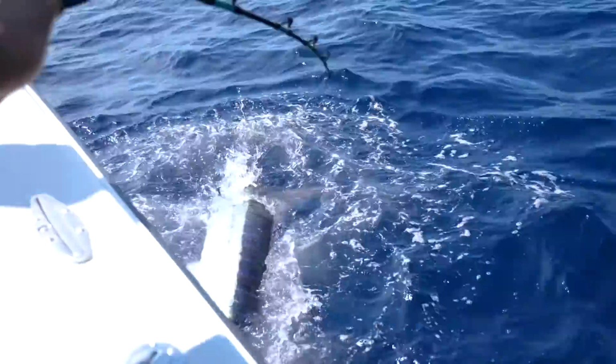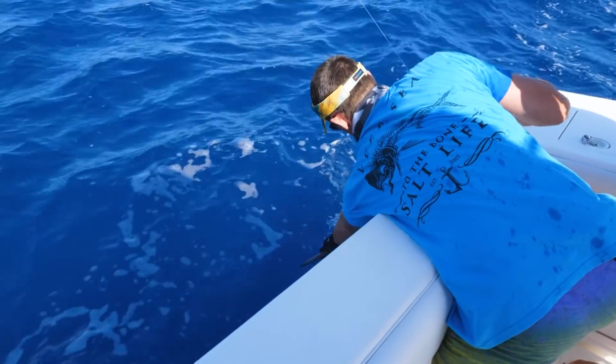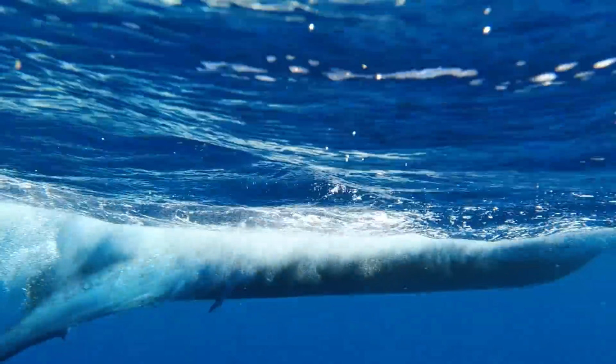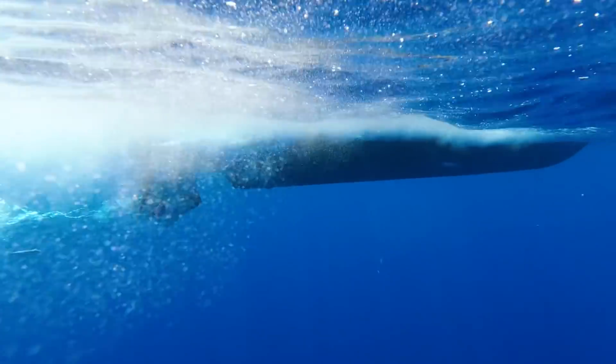Somebody here, take this rod so I can land him. We got that marlin position perfect and I went ahead and grabbed him and tried to land him. All right, here we go. And he was just knocking and shaking me all over the place.